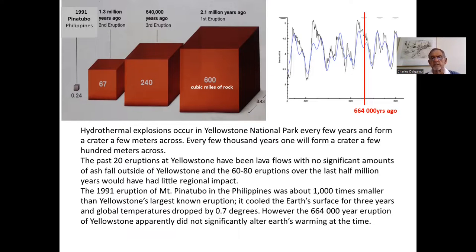And at 664,000 years ago, Earth was warming on a trend, although there may be a dip as indicated by the ice cores, in that rise to the peak of greenhouse, which occurs just to the left of the red line. It didn't cause significant earth cooling. It didn't change the pattern of greenhouse development. So it would appear that even if there were another huge eruption like that 664,000 years eruption shown over on the left, I must admit, that third eruption, of 240 cubic miles of rock pulverized, it didn't darken the earth and cool the atmosphere significantly enough to stop a greenhouse climb.